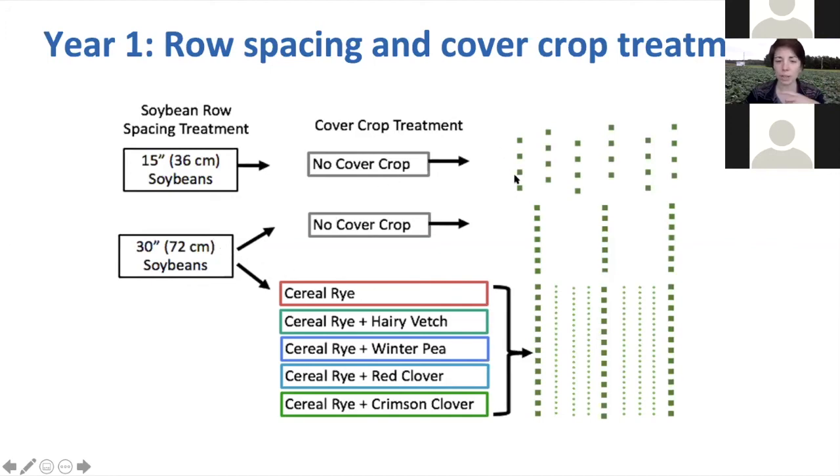And just a note, to back up a little bit, the way this worked is that we planted essentially a whole field in 30-inch soybeans, and then we went back in and we planted additional rows. We moved the tractor over a little bit and planted another row in between to do that 15-inch soybean. So basically for every replicate of these cover crop treatments, we had 1 treatment plot, which was just 15-inch soybeans with no cover crops.